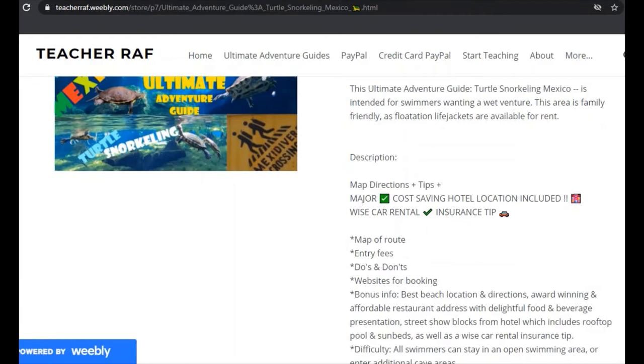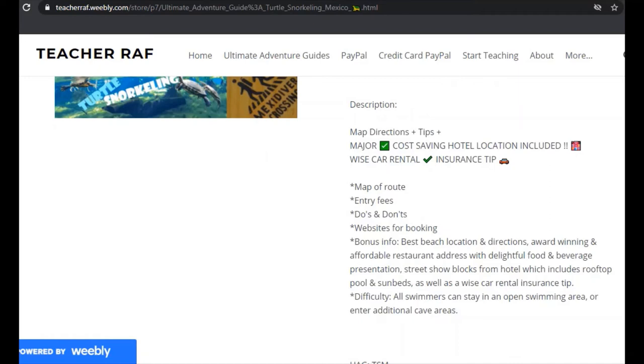And what's included are directions and tips from the airport to your hotel. You also get the location of a major cost saving hotel that's centrally located. The hotel has a rooftop pool and sunbeds. It's safe. It's clean. It's beautiful. It has breakfast at 8:20 a.m. every day, and the people that work there are very helpful, and the manager is very nice too.